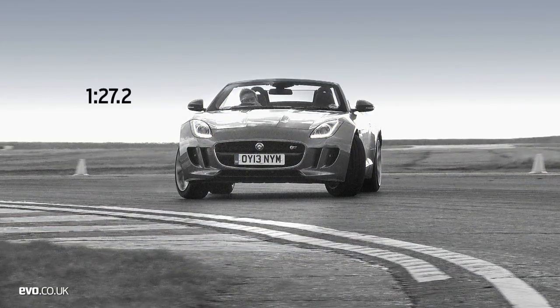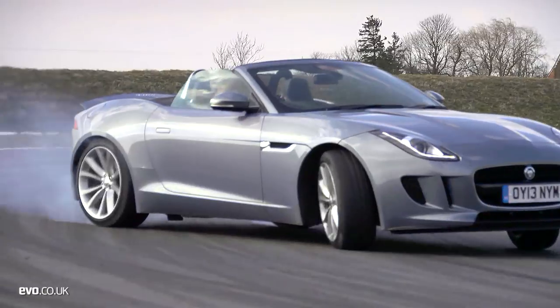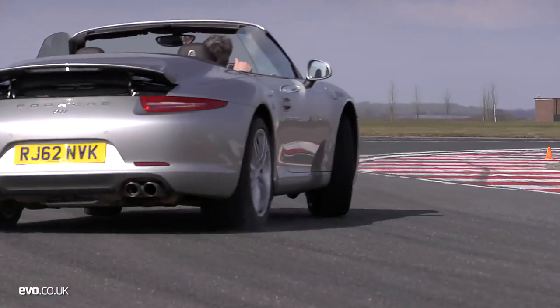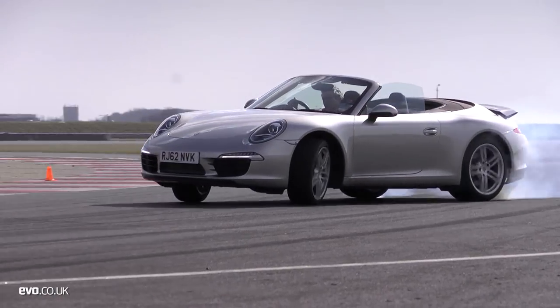And the V6 F-Type blasts across the line in 1 minute 27.2 seconds, meaning that, for all the drama, it's a whopping 3 seconds slower over the lap than the Porsche was. While the new F-Type might look the part, there's no way it's ever going to match the 911 as an agile track-honed sprinter. Its automatic gearbox and excess weight make sure of that.